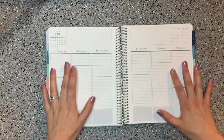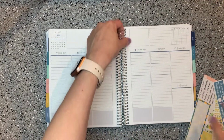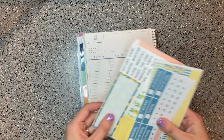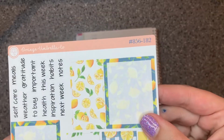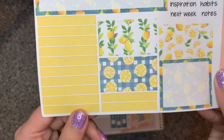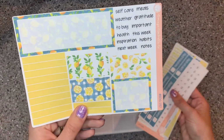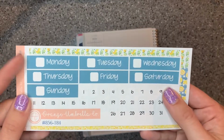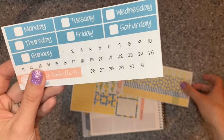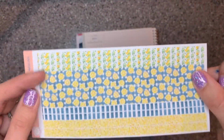Okay, so hopefully y'all liked that little extra haul. Now let's get into laying down the stickers for the week and getting into the plans for the week. So I'm going to be using this kit from Orange Umbrella Co. It's kit 856182. This is the vertical priorities, and it's this really pretty blue and lemon pattern. So this is one page, and then I got the move this. I got the days of the week scripts to cover up the Monday, Tuesday, Wednesday, and then I also got the extra washi, so I'll be using that as well.